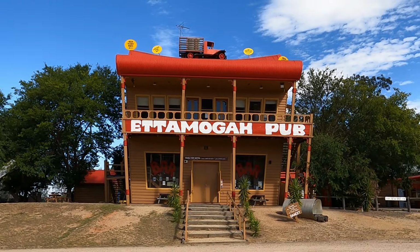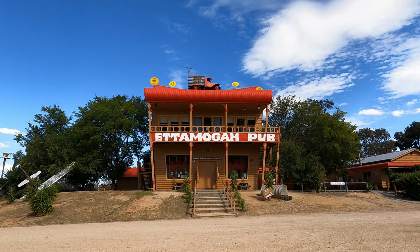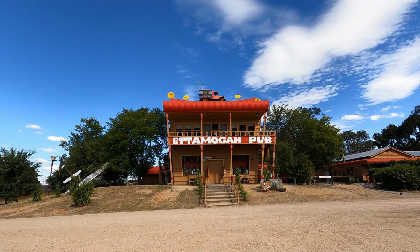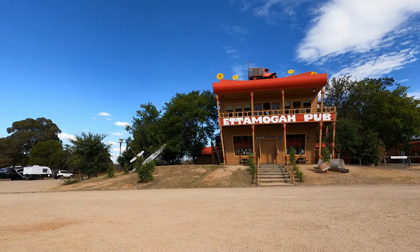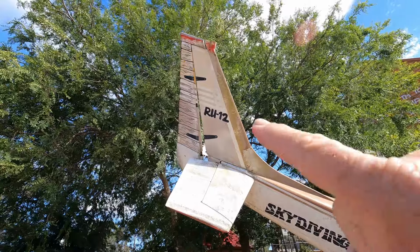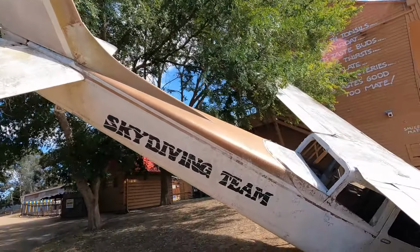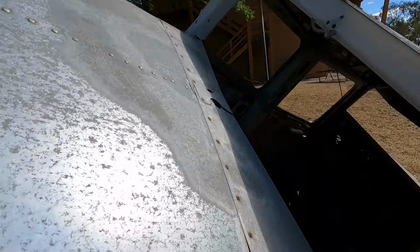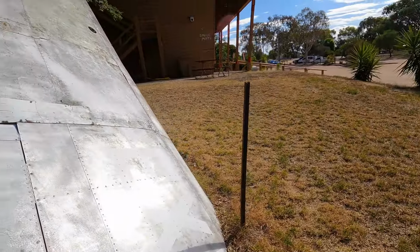If you get too close to it, you can't see the truck up there. When I filmed it in Western Australia, I was too close and couldn't see the truck. A little plane over there. Skydiving team. RU12. The camera keeps turning off. I think it's telling me there's not a lot of space left on the chip. I've got a new chip.